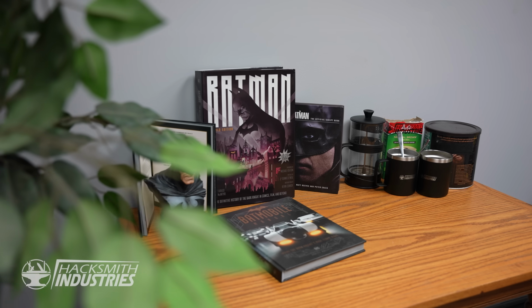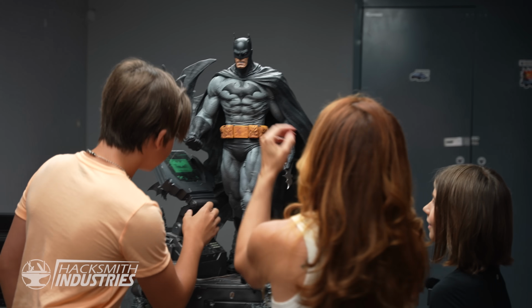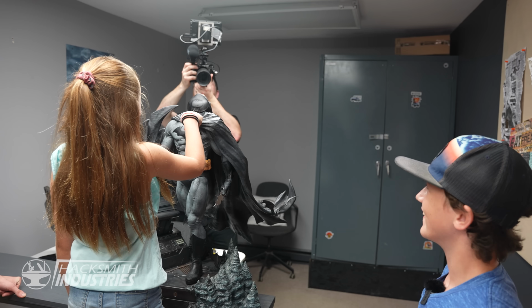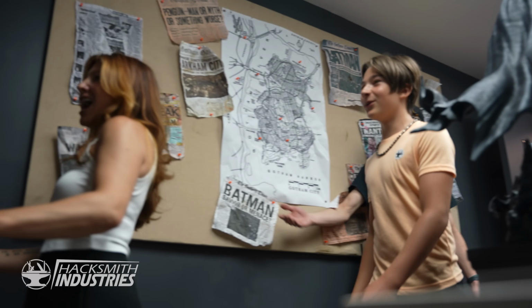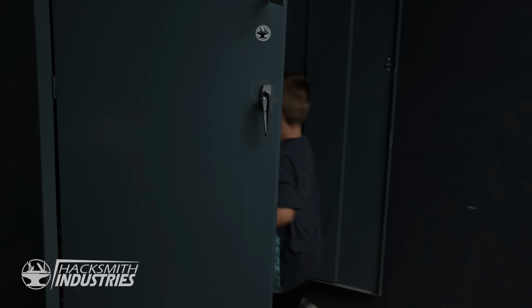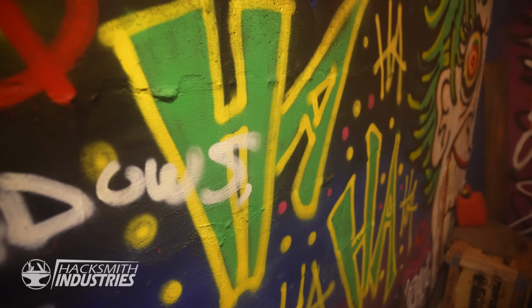Welcome to our office space here. See if you notice anything. Maybe it's, oh. What's that? What's up there? A hidden door. What did I just do? That was pretty cool, huh? Oh yeah. Go in here. Oh my god. Through this secret door is the back alleys inspired by Gotham City.